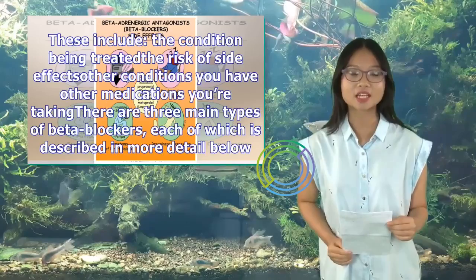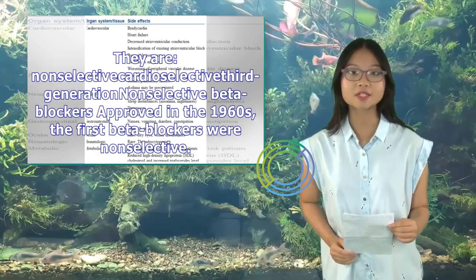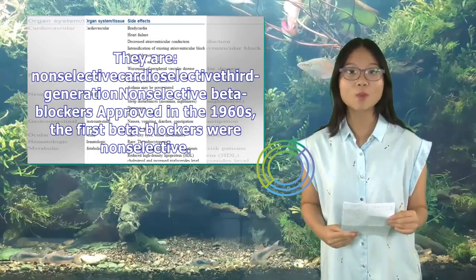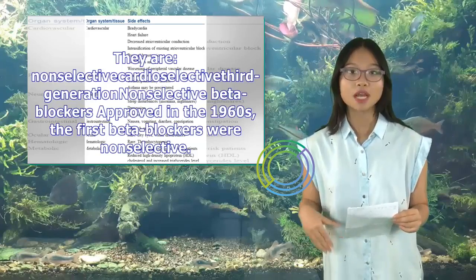There are three main types of beta blockers, each of which is described in more detail below. They are non-selective, cardioselective, and third-generation. Non-selective beta blockers were approved in the 1960s. The first beta blockers were non-selective.